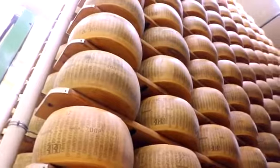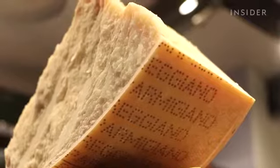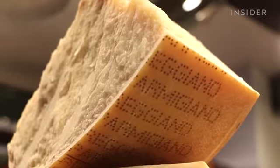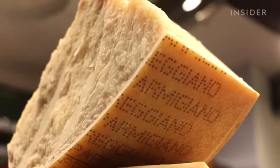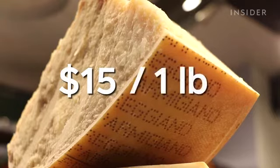A longer maturation period makes the price go higher. That's why a stravecchio, very old Parmesan, that has matured for 3 years will be sold on the market for an average of 13 euros, that's about $15 per pound.